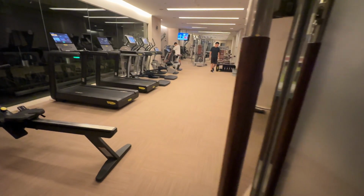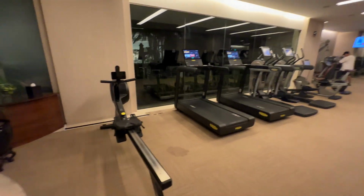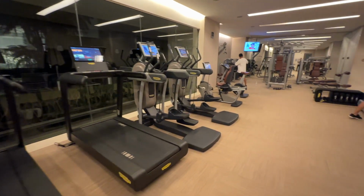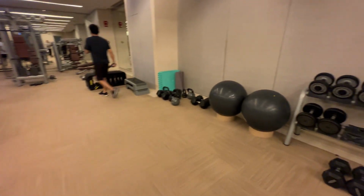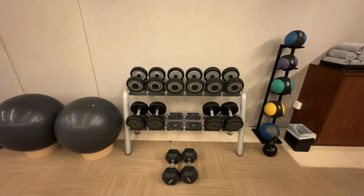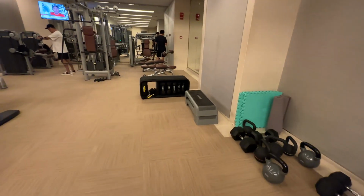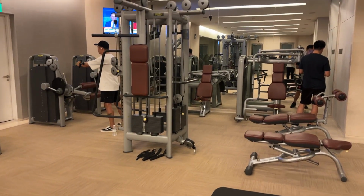Into the fitness center. Let's come in and take a little bit of a tour, and I'll show you what gym equipment there is. Nice to see a rowing machine. I can see 2 treadmills, 2 ellipticals, a recumbent bike, a couple weight equipments, not a lot of weight equipments, not a lot of free weights. Honestly, it's kind of a sparse gym. I'm still happy to be at this hotel, but I'm just telling you, it's a bit of a sparse gym. There is an incline bench, a decline bench, a really nice machine setup over here.